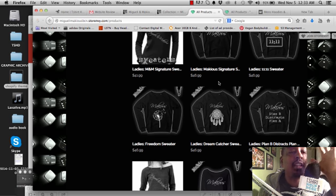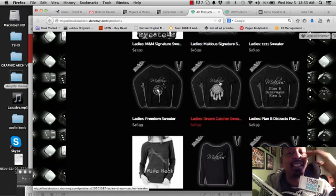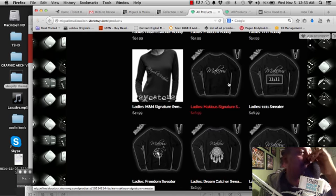Guys, there's a million t-shirt lines out here. Do something to distinguish yourself. The fact that this is clean, black and white, everything's black and white, dope. Love it, love it, love it. You know what I mean? You could have your stuff be colorful and wild. This is really black and white.